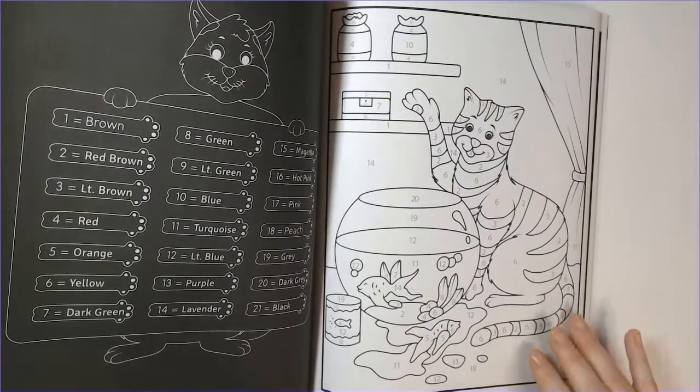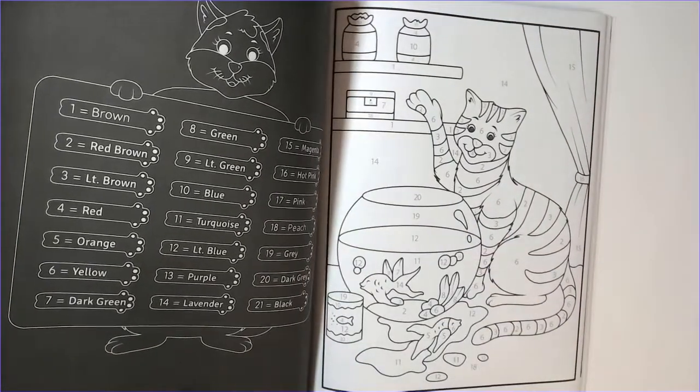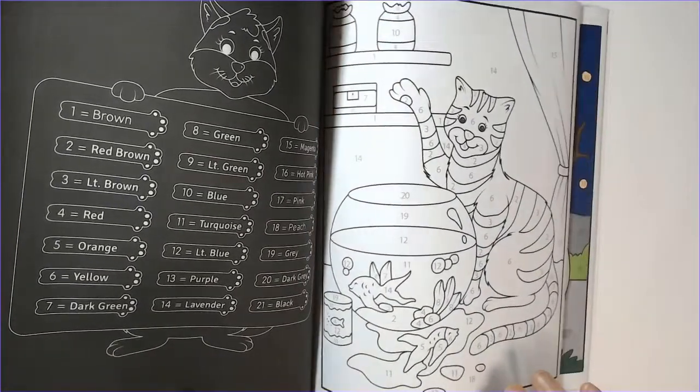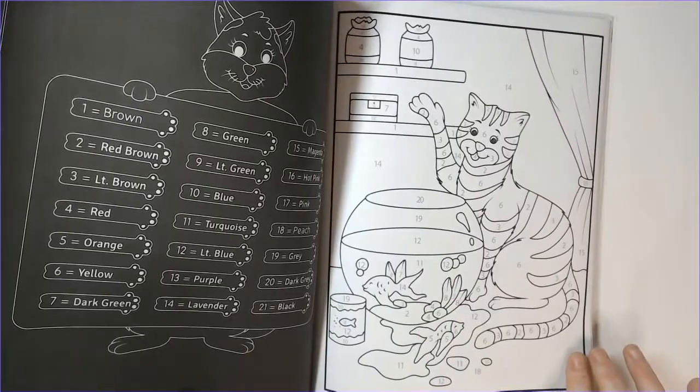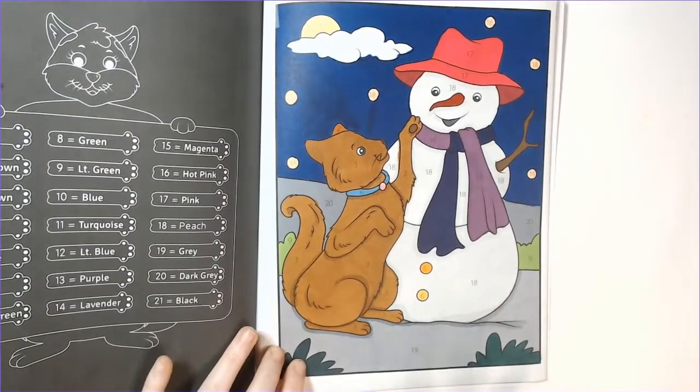You could do a lot with this too. I could just color a background using those little paint sticks I have. I'm going to color some of these using a crayon. This is the one I've done. I went ahead and started at the back. I'm not quite done with this.